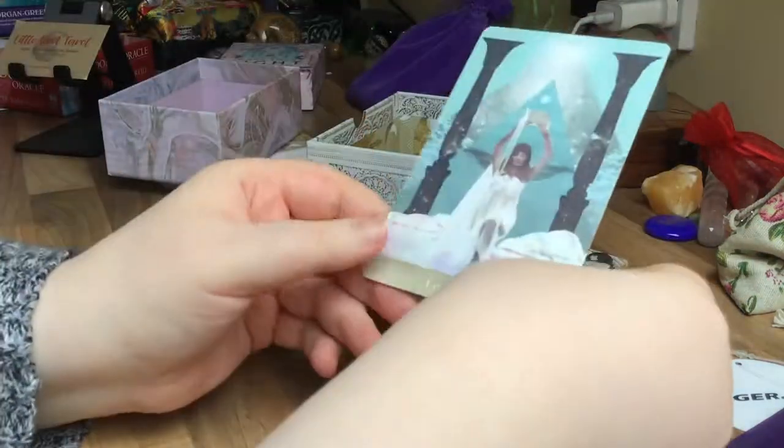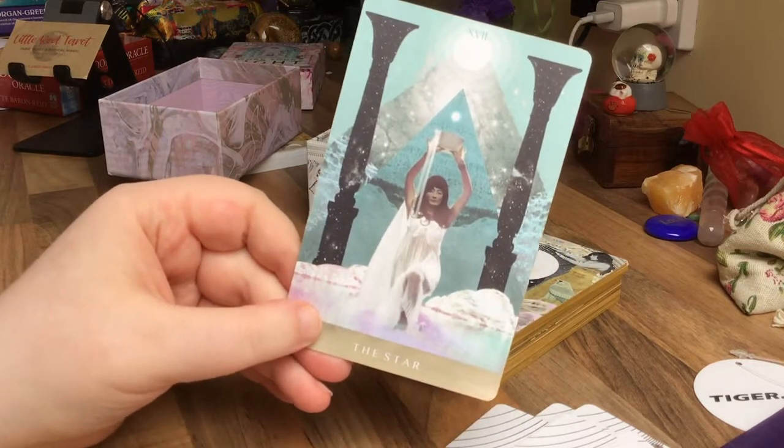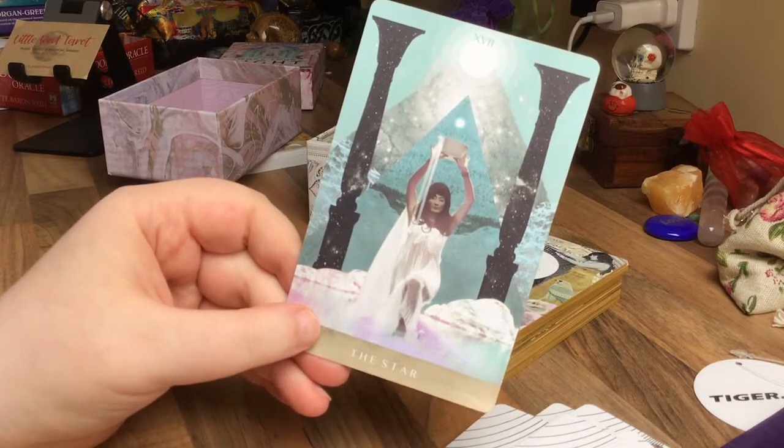Oh, the Star card. Can we just talk about this? I love her. I love this. This is beautiful.